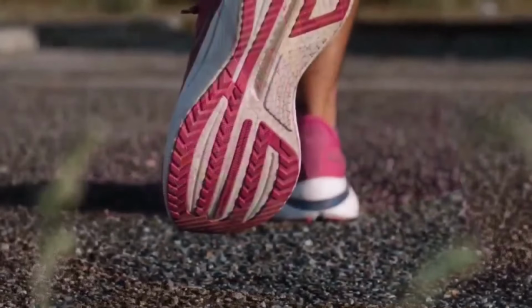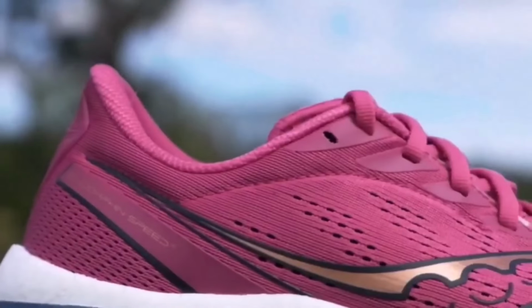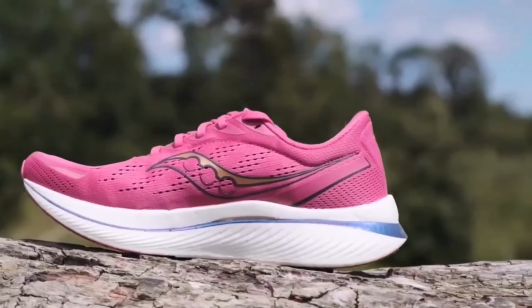And speaking of reliability, these shoes are built to last. The outsole and midsole are tough enough to handle consistent use, so you won't be replacing them anytime soon. That means more miles, more progress, and more value.